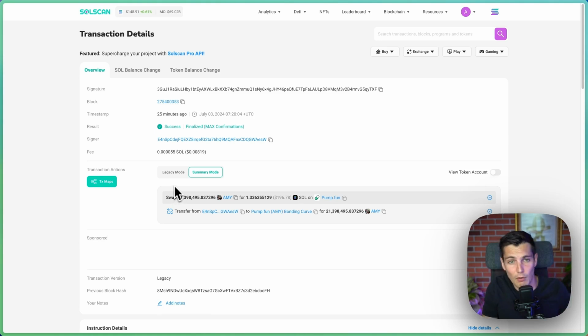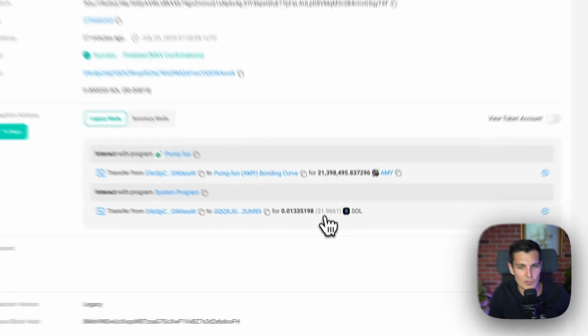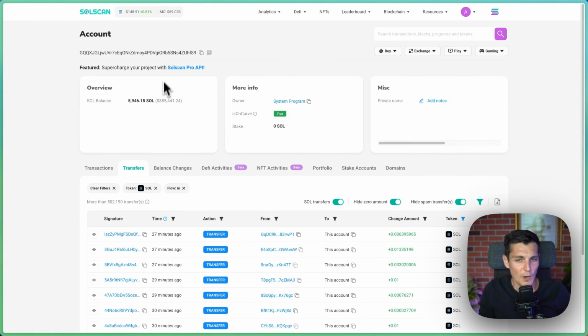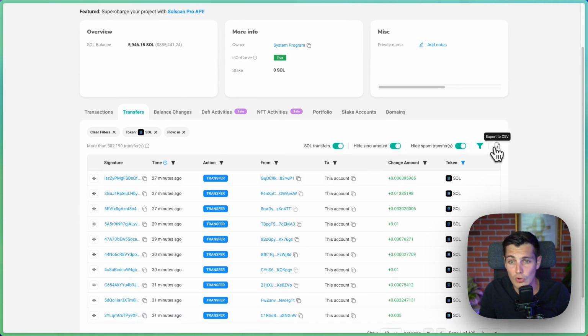You can take one of the last transactions you had with this bot and explore it. Don't check the summary mode. Go into legacy mode, and I can see that this person sent $2 to that address, which is one of the Solana bots on the market. When you get this address, you can just check in transfer who transferred everything. And then you can download this file.